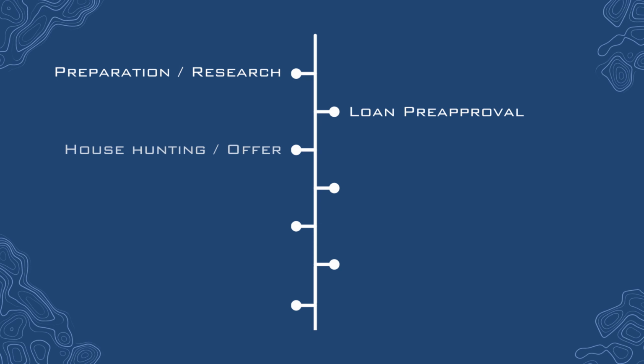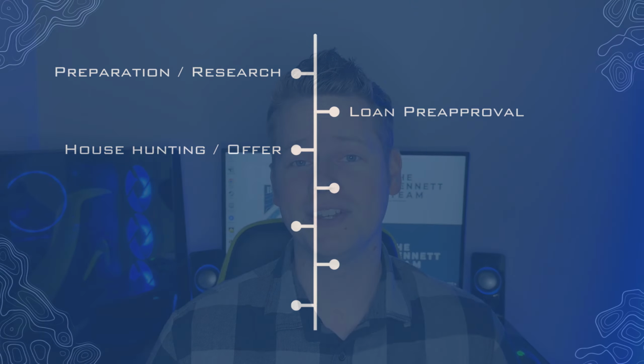Step number 3, house hunting. Now comes the exciting part, looking at homes. Usually this looks like you going around with your realtor, going to open houses, and checking out the different homes that fit within that pre-approval letter you got from your lender earlier. Once you find a home you like, you'll put in an offer with your real estate agent, and then if that's accepted, you get to move on to the next step.